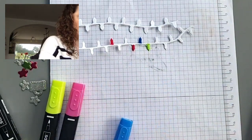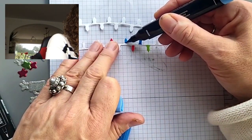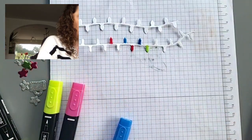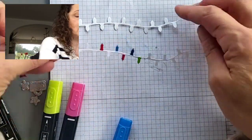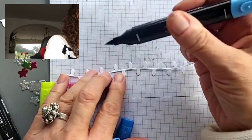And then there's two shades too. So here's the lighter one. I don't know how much lighter it is. Oh yeah, it's a fair bit lighter. So you get two colors. Isn't that nice? And then you can do the same. So those are the skinny lights. And then these are the darker ones.